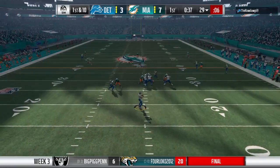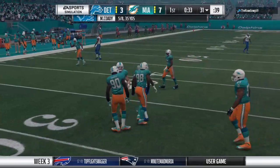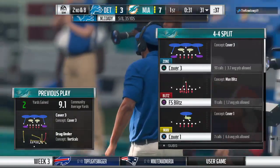They'll come out throwing here on first down. He goes underneath to Abdullah. Give him 2 yards on that play, and it'll be second down.